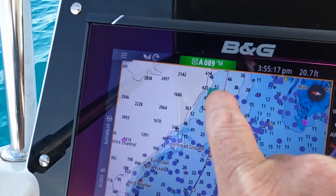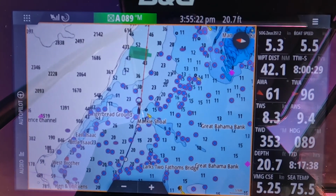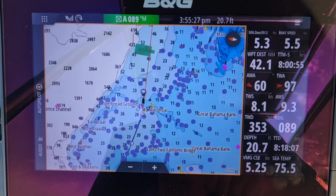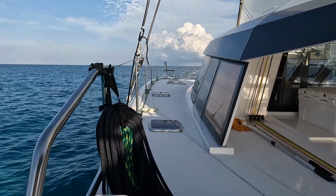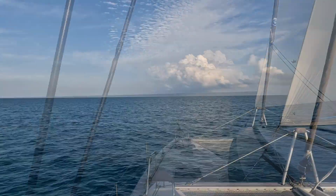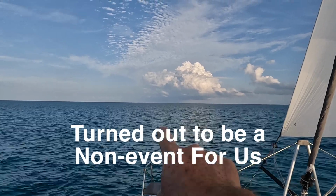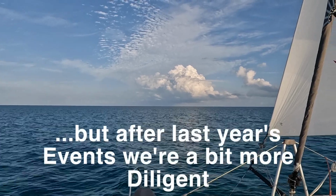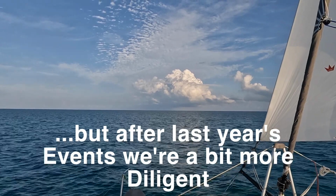Alright, it looks like it's moving away from us and to starboard, but I turned up a few degrees to see if we can skirt around it to the north. It is definitely changing. We're kind of headed right for the rain right now. You can kind of see where it's dark. But we're about 15 miles away, so we're 3 hours, and it's not heading toward us.